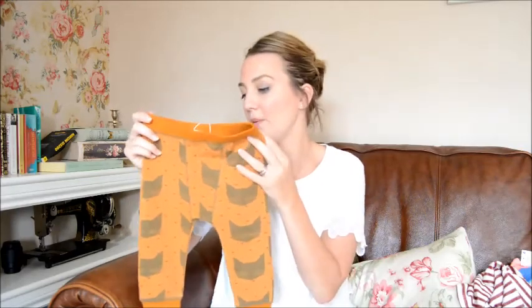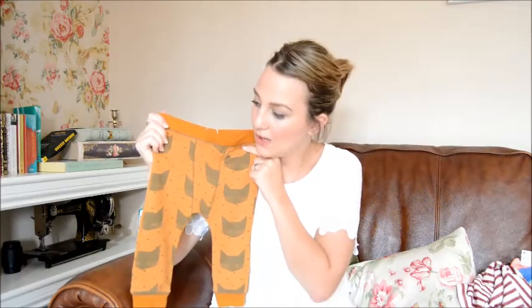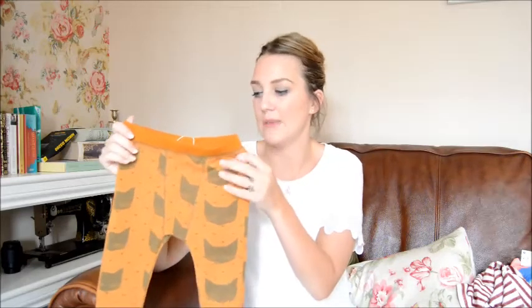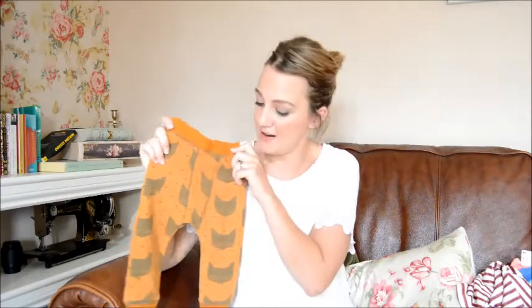And they're pretty cheap. These were $6.99. They're aged 9 to 12, so they'll fit Albie now. He's got quite long legs, a skinny little body. But his legs are really long. He's such a skinny mini. But yeah, they are great.